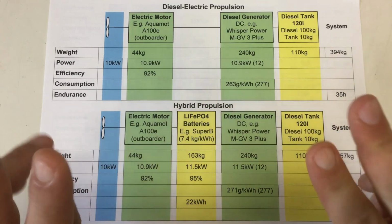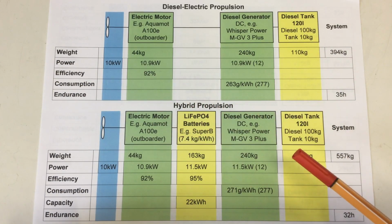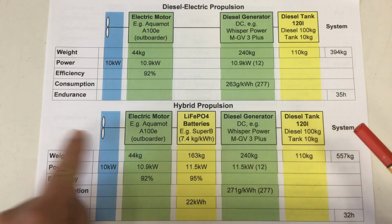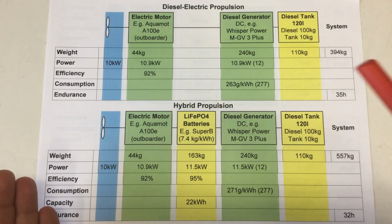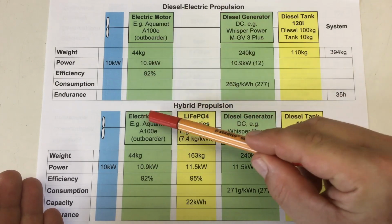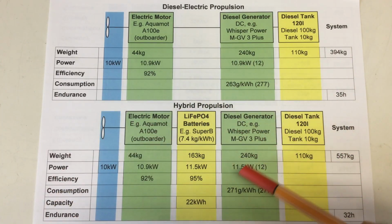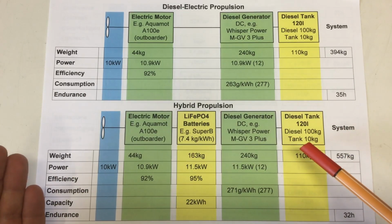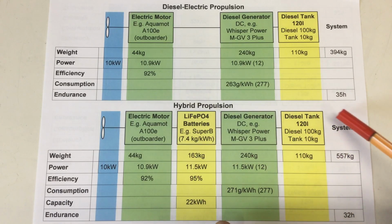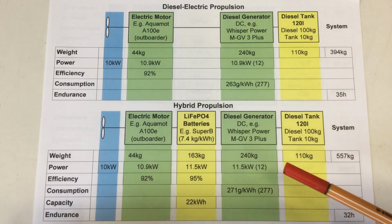Problem being, there is nothing like the hybrid propulsion. There are many different forms of hybrid propulsion. What I'm showing here is a series or serial hybrid where you take your diesel, make electricity out of that, store that electricity in a battery and use that to run an electric motor. Sometimes that's called a range extender setup because you have a pure electric drive which range is extended with some kind of diesel or other fuel generator.